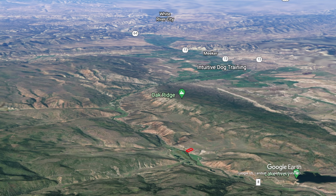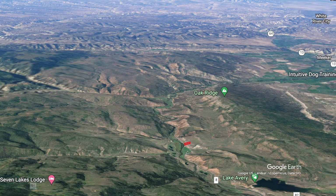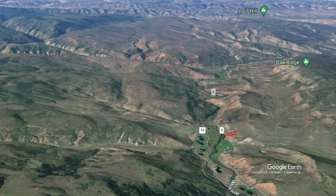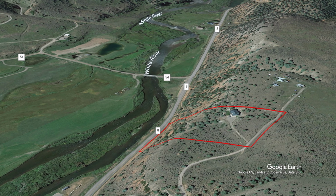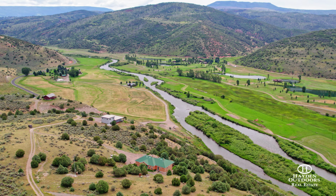Located 20 minutes outside of Meeker, Colorado, Chapin Acres is nestled between the Oakridge State Wildlife Area, Middle Mountain, and the White River Valley. Situated on 5.58 acres overlooking the gold medal waters of the White River, these views are hard to beat.